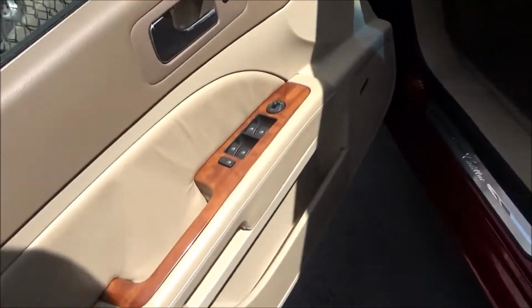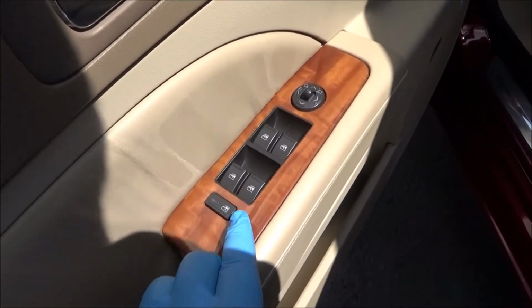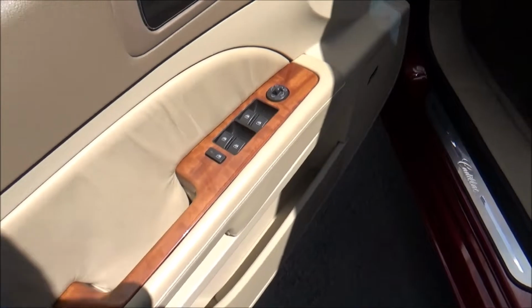The front door panels do have storage areas. It does have a premium Bose sound system. And you got your power windows, power door locks, and power mirrors, as you'd expect.